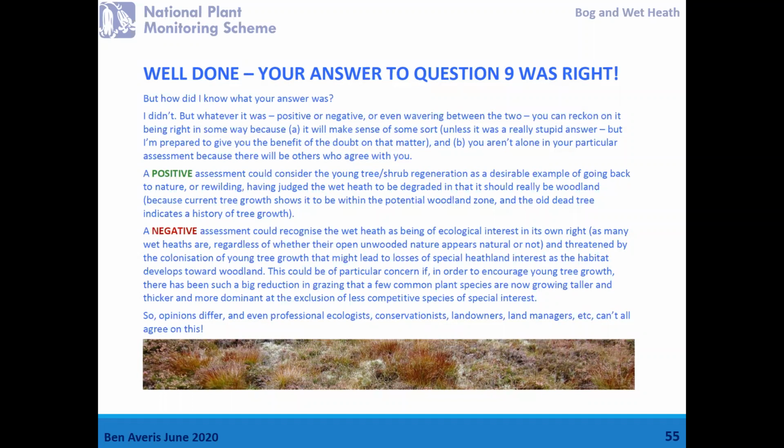But then in another way, it might be seen negatively because it's changing the wet heath environment, and the wet heath environment itself can be recognized as being of some interest for its heathland characteristics, and that they might potentially be lost if it becomes more wooded.